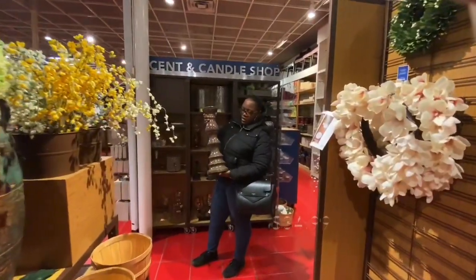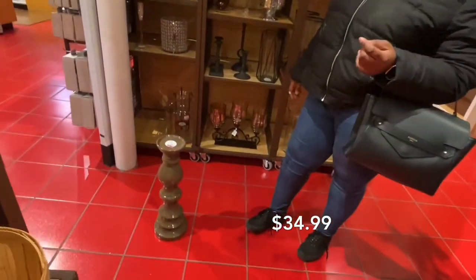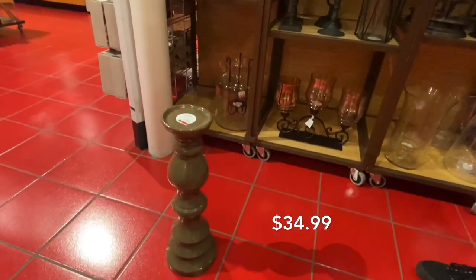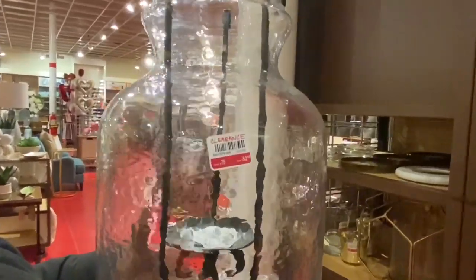I love this candle holder my daughter is holding up here. I almost picked it up because, y'all stay tuned, I do have a winter refresh coming up with my bedroom. I just have to pull some things together. They only had one, so I had to leave it because I really needed two for an awesome price on clearance.